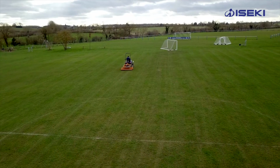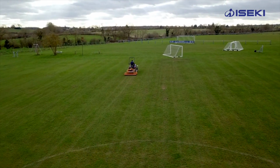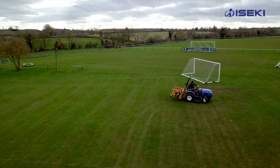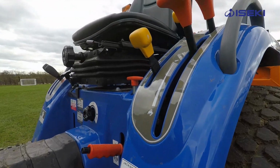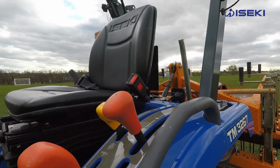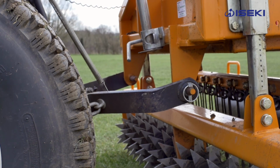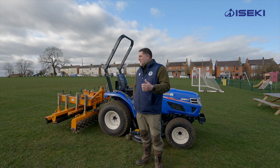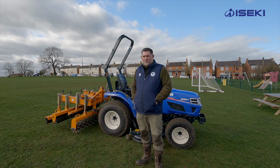The guys at TM Machinery have been absolutely fantastic. When they delivered the machine, they gave us a full brief on how to use all the equipment, and the service on the back end of that, we've already had one service and we've called them out, and they've been absolutely brilliant, so no problems at all. So I'd fully recommend the ISEKI TM series for village clubs.